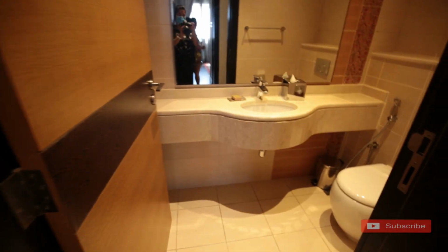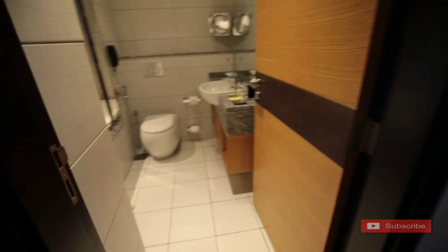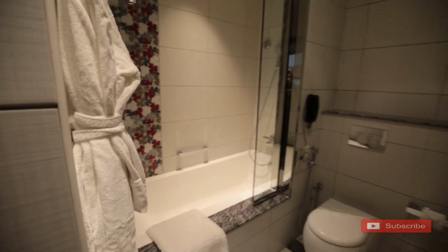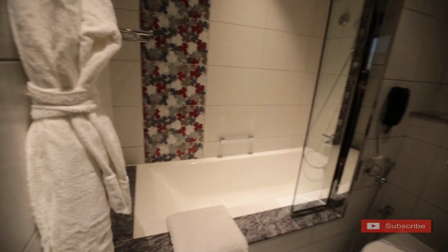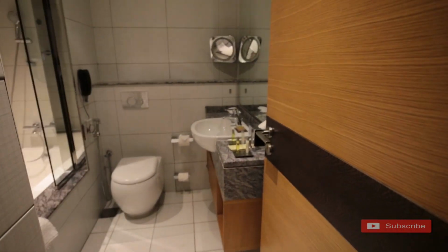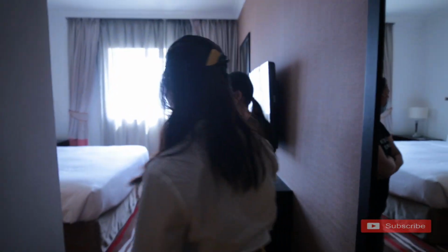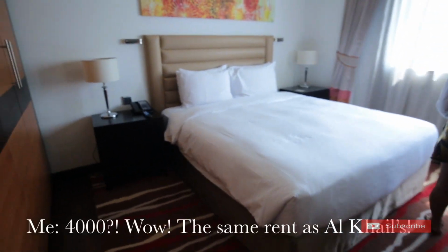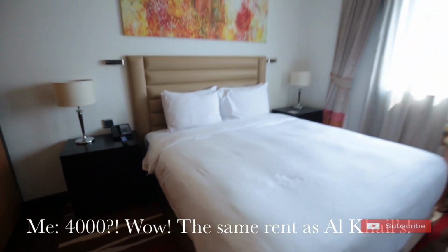Do you have a bathroom? No, this is like a powder room. This is nice. She's so stressed because she wants to live in here and she's calculating already how much. They have a promotion there, like 4,000 for one whole month. Really? Yeah, because of the COVID thing, so they have to adjust. 4,000 for one whole month?